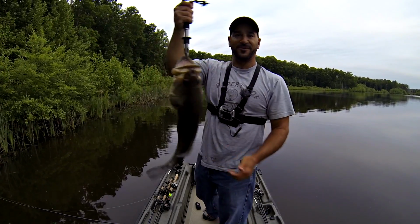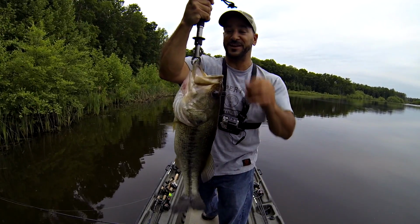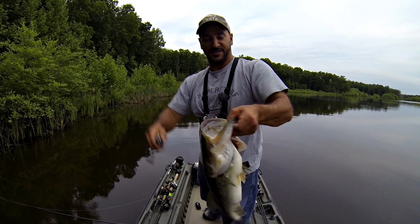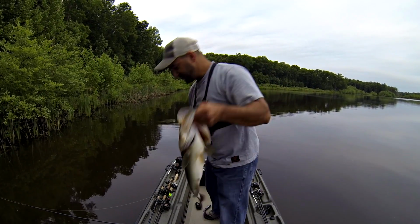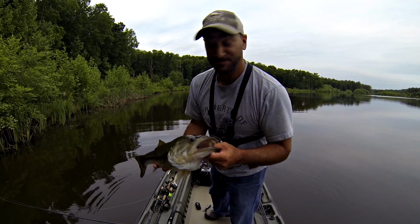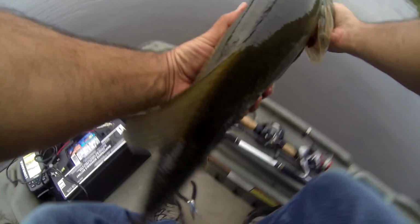Let me get out my BOGA Grip, which I know I have in here. All right, I got myself a BOGA Grip. Let's see how this thing pans out weight-wise. 5.5. There's my first big fish of the day, and it's a 5.5 pounder. That fish easily would have been over 6 if it was pre-spawn. All right, folks, let's put this beauty back. Back she goes.